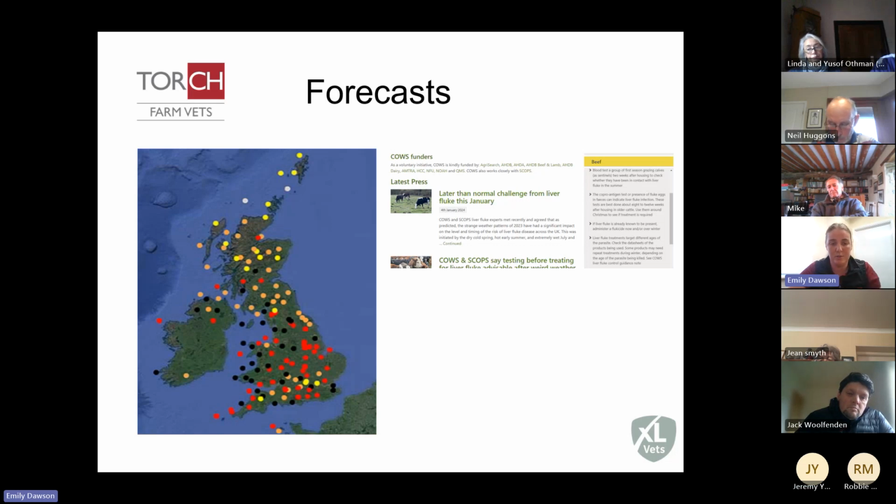And so what SCOPS do is they monitor the weather stations for those weather patterns, and they give a risk prediction for that area. So all the little dots on this map are the weather stations that they're watching, and the colour of the dots is the risk in that area. So red being our high risk, black being our very high risk. Any susceptible lambs at that point are at high risk of nematodirus.